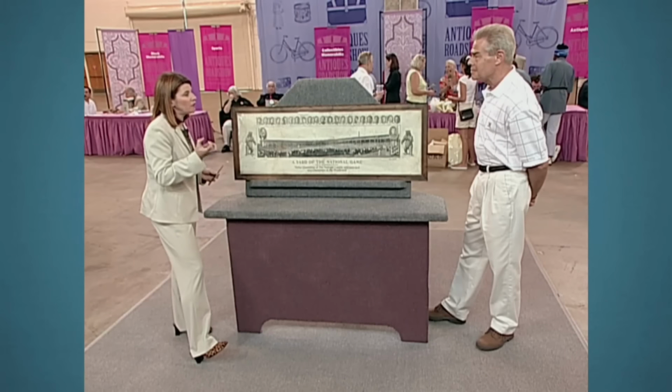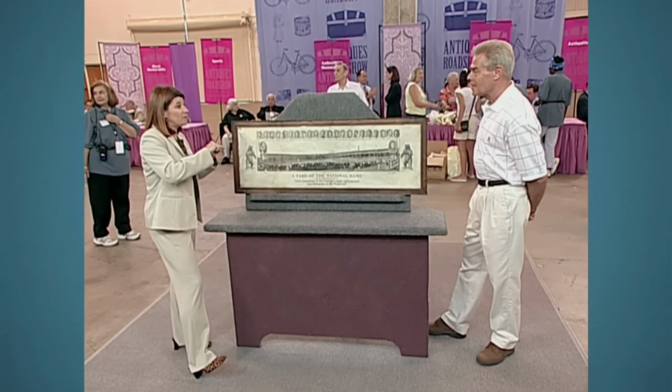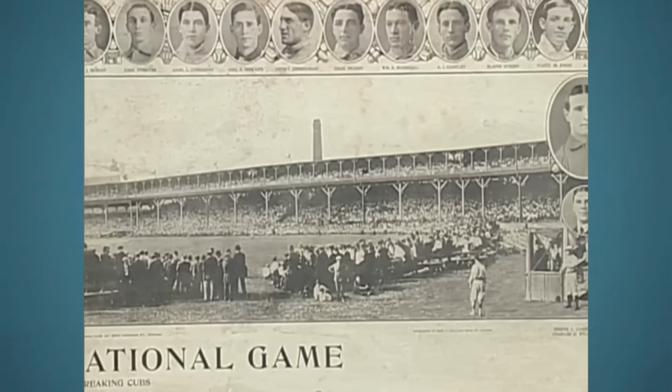And his hand got caught in the corn shredder, and it actually took off his finger right down to the nub here in the second knuckle. Later, he fell and broke two other fingers. It also shows the Cubs' defense, which were considered to be one of the strongest at the time.